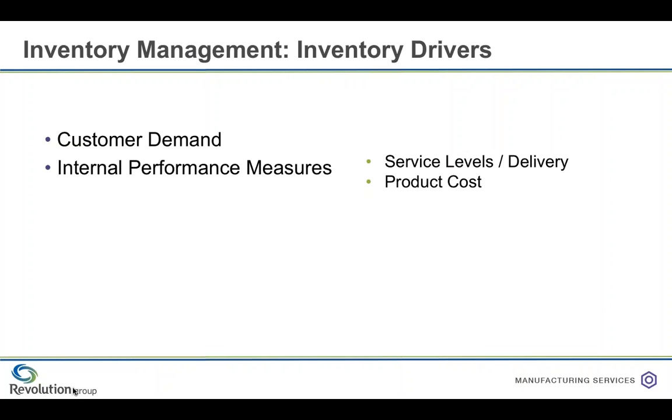Another driver might be internal performance measures such as service levels or delivery performance. What have you as an organization decided is your delivery method? Are we going to be 100% on time? Are we going to stock to order? Those decisions made will impact the decisions you make as far as carrying inventory on the finished goods level. Another measure could be your product cost. Have you decided to be a low-cost provider, meaning that your margins don't have any space to absorb any kind of variances that might be incurred by your inventory level? So those are important factors to consider as well.